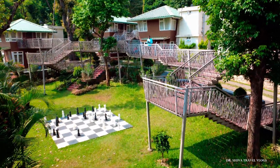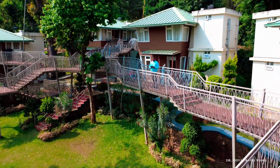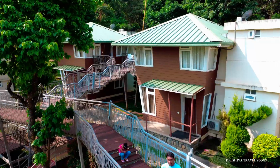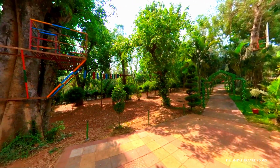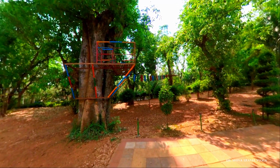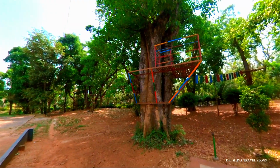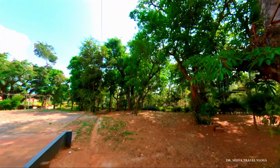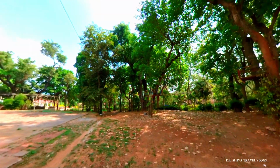Once I wrapped up the drone shots, I headed back to the villa to drop my daughter off before setting out again to capture more footage of the property. If you take the narrow pathway that branches off to the right of the parking area, you'll find yourself in what I like to call the adventure zone, an outdoor activity area designed for thrill seekers and nature lovers alike.